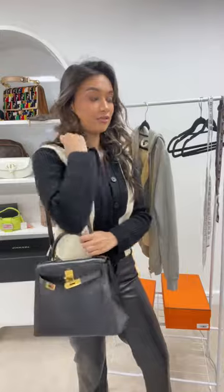Strap looks so nice, right? Easy to wear as well. Comfortable. Very comfortable. So this is how it looks on with the strap. If you want a bag to wear every day, you have that option of a top handle to wear on the crook of your arm, or you have the crossbody strap, wear it just on your shoulder like this.